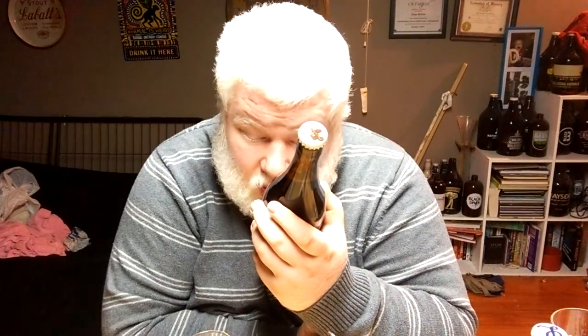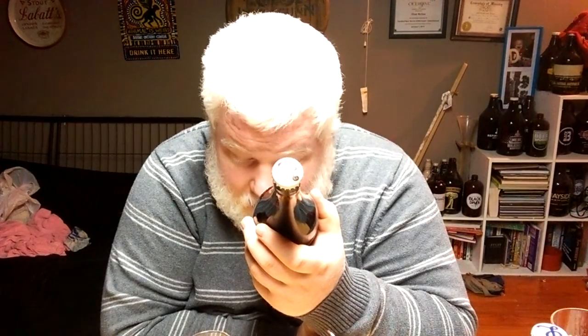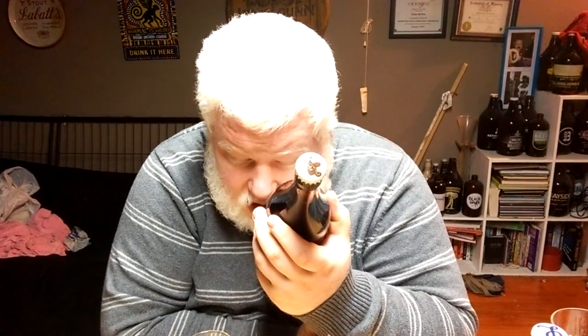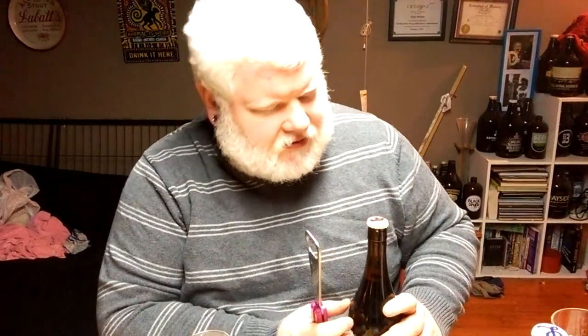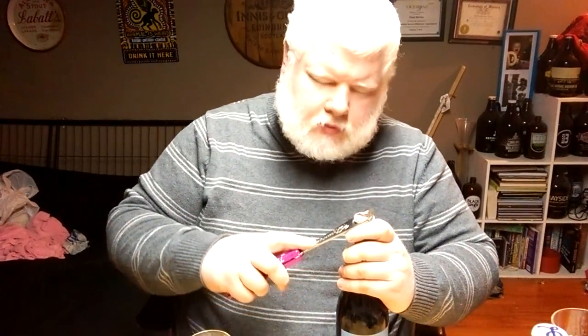What do we have back here? Beau's Black Forest IPA. Local spring water, organic barley malts, organic cherries, organic hops, brewer's yeast. What do we have also? Packaged on the 1st of December of 2015. So we're looking at about a 50-day-old beer here. Not that bad.